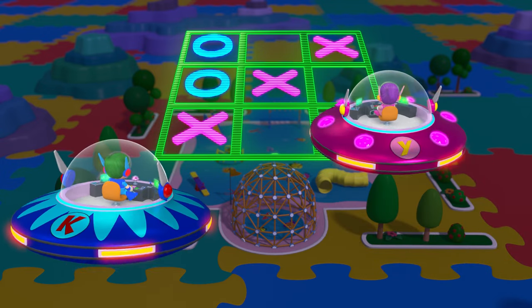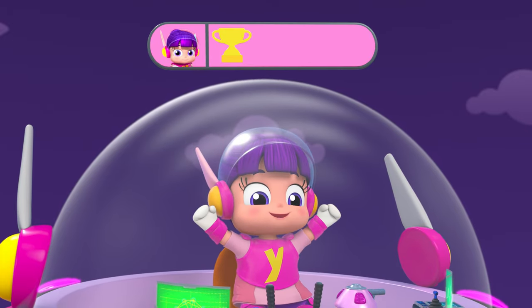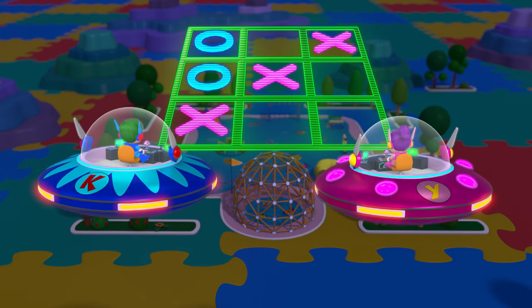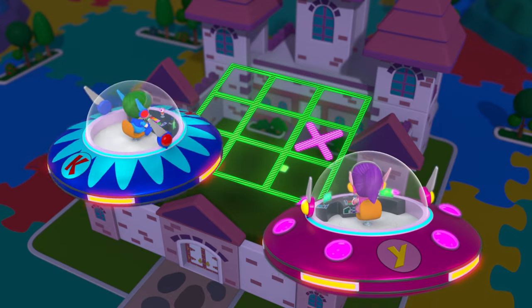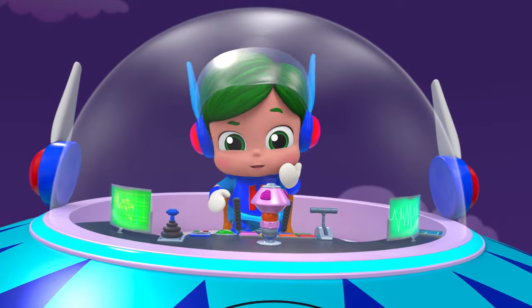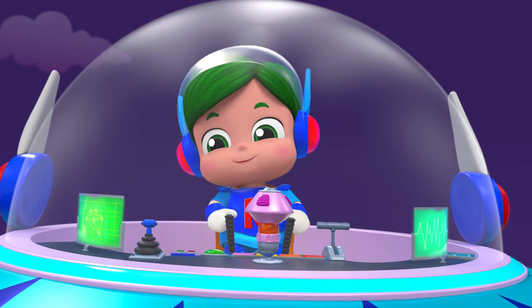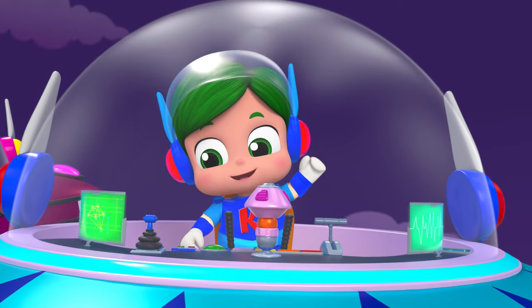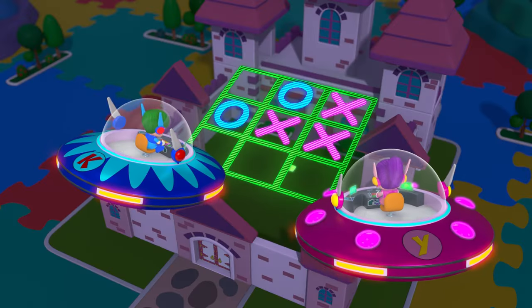Tic-tac-toe, tic-tac-toe. Taking turns, where will you go? Tic-tac-toe, tic-tac-toe. Get three marks down in a row. Another X, it's going well. You got two in a row. I have a plan. It's my turn now to block you with an O. Your turn.